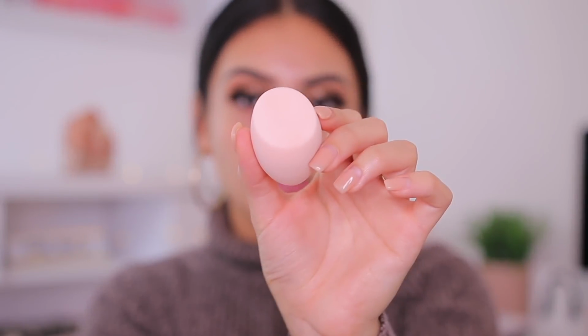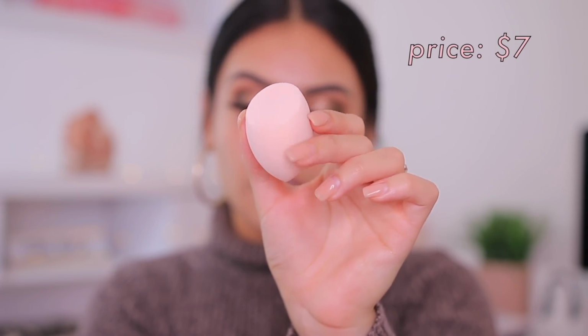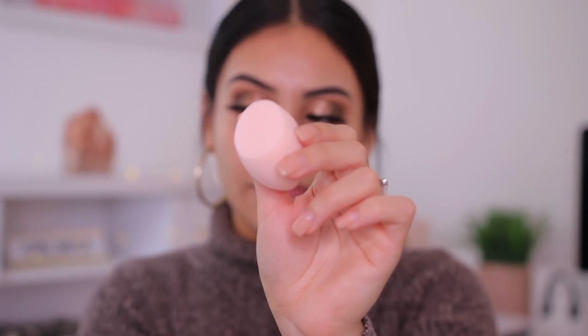They also do have the Pretty Fresh Precision Blending Sponge, which looks really good for, of course, your concealer, maybe even cream contouring. So this is what it looks like. It is a pretty good size. It's a little bit smaller than a traditional beauty sponge that you would use. I like how it's angled. I feel like that's really nice.